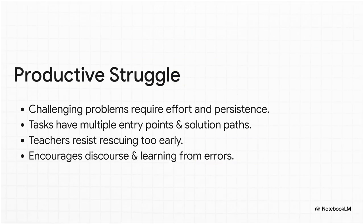So here's what it looks like in a real classroom. You give students a tough problem, one they can tackle in a few different ways. And then, and this is the hard part for the teacher, you have to resist that urge to jump in and rescue them too fast. You give them time to think, to talk to each other, and maybe most importantly, to learn from their mistakes.